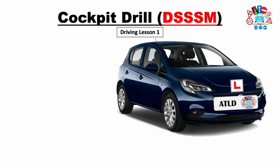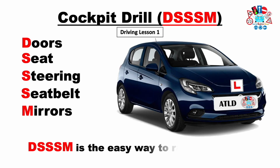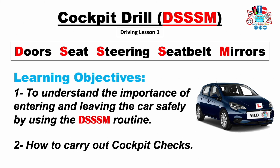Cockpit drill, DSSSM. Doors, seat, steering, seatbelt, and mirrors. DSSSM is the easy way to remember this. Learning objectives: 1. To understand the importance of entering and leaving the car safely by using the DSSSM routine. 2. How to carry out cockpit checks.